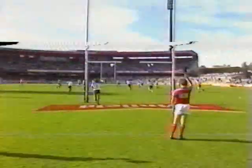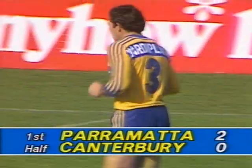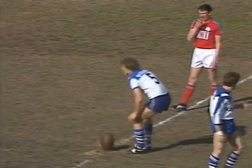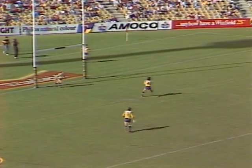Cronin's kick is spot on, and Parramatta takes first points. After just 2 minutes of play, Parramatta leads Canterbury Bankstown by 2 points to 0. Very Growth, left knee heavily strapped. Restart taken by Ella. Coming outside the quarter.